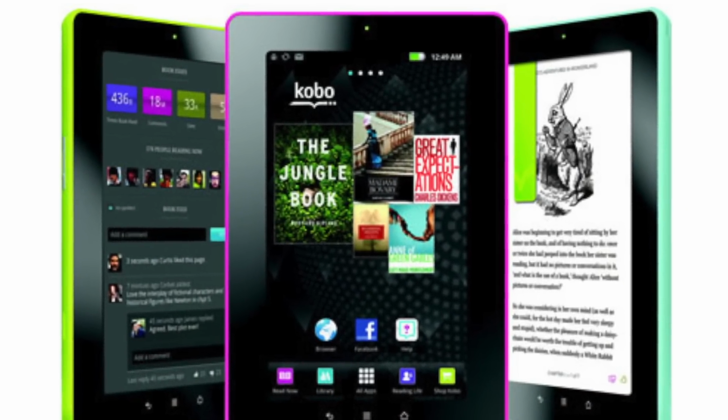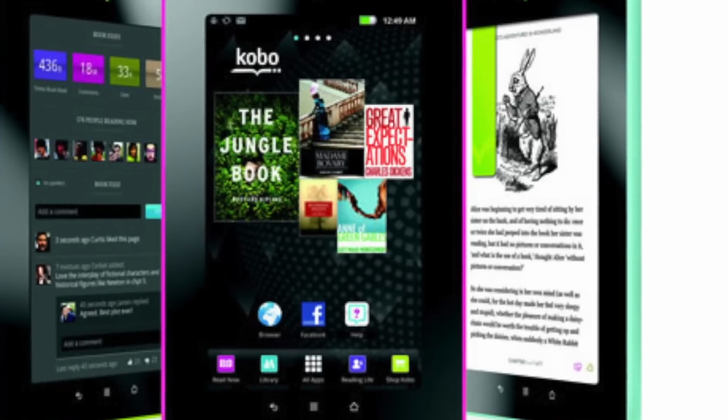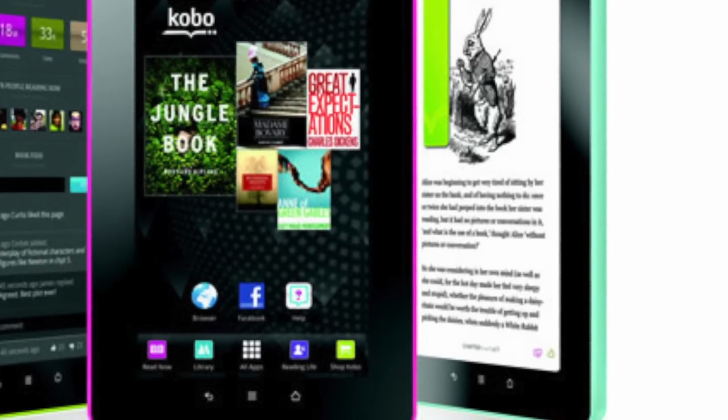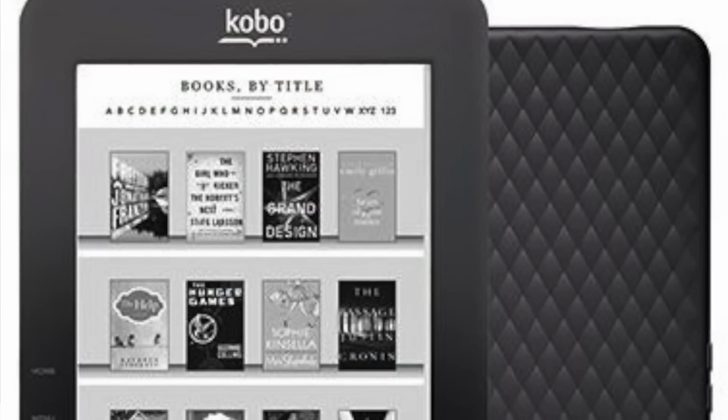Via Facebook, you can share what you're reading, comment on what you and your friends are reading, and even share certain phrases from a book up onto your Facebook timeline. So for book clubs, that type of thing, this is an excellent device.